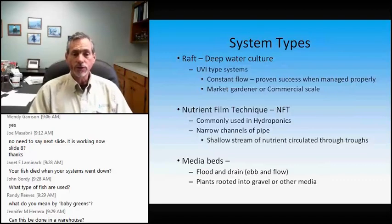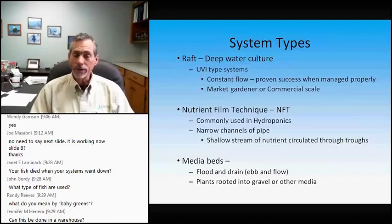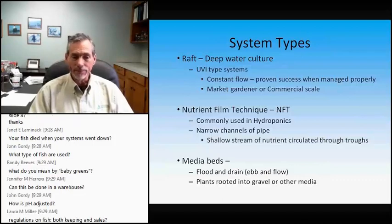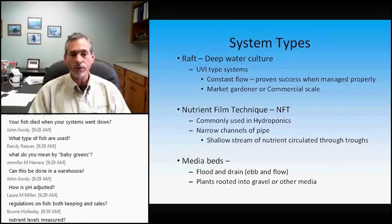Right. So a couple of questions here. Janet asked, did the fish die when the system went down? Yes, they did, Janet. They died. It was actually a temperature probe that was monitoring the temperature in the water this last winter. It was on a new system, and the temperature probe actually was out of the tank. Somehow it had been moved or bumped or whatever, so the temperature probe went out of the tank.